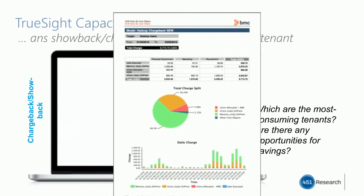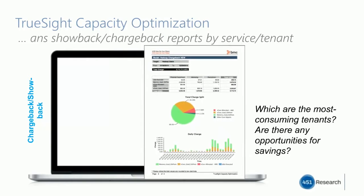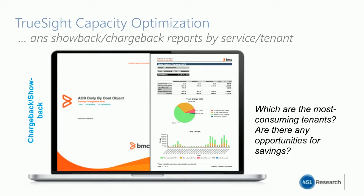Again, this report can be scheduled and run on a regular basis, minimizing the manual intervention that needs to be done to do this without such a solution as capacity optimization.